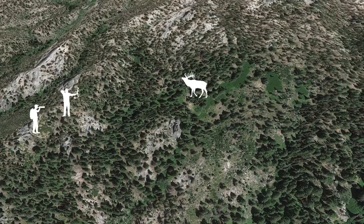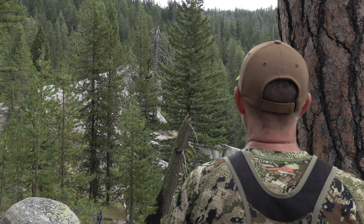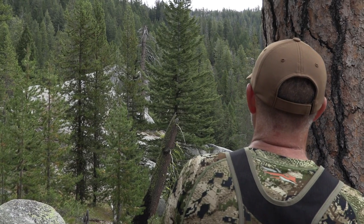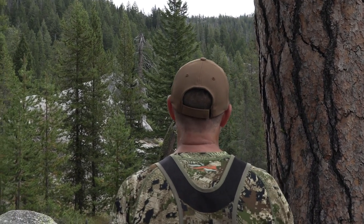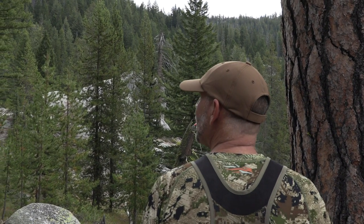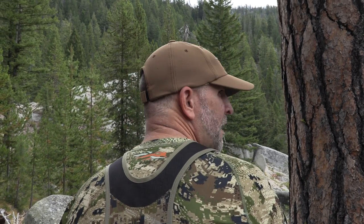Donnie moved ahead 60 yards or so and I stayed back to call. What we didn't realize at this point though was that there was a large rock cliff directly below where Donnie was setting up. The bull was with cows already and responding to our cow calls, so that's what I kept giving him.